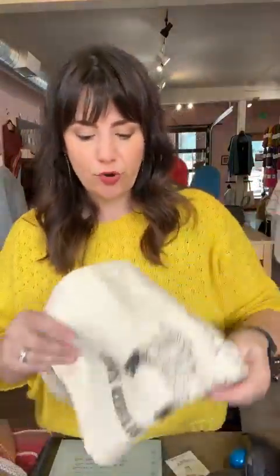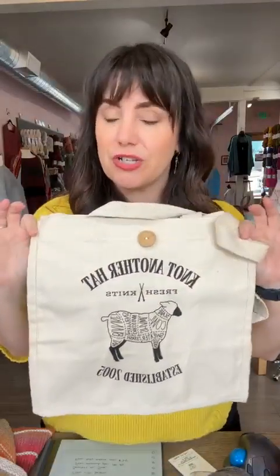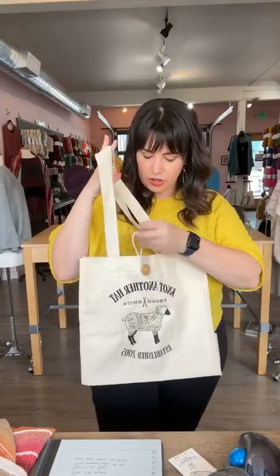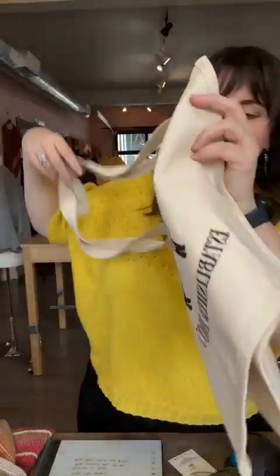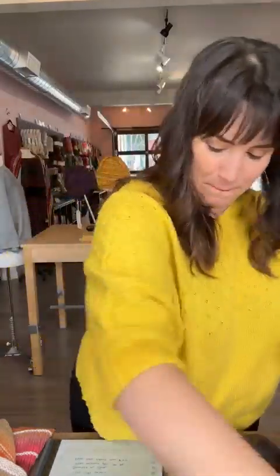And then every purchase over $75 gets our exclusive Fresh Knits tote bag. This is a really lovely, really handy tote bag because look at the gusset on this thing. You can stuff a lot of yarn in here. And it's got the little button closure, no Velcro, nothing to get caught on your yarn. And this is artwork by my sister. We love that. So that's every purchase over $75 on LYS Day. So lots of reasons just to buy something.